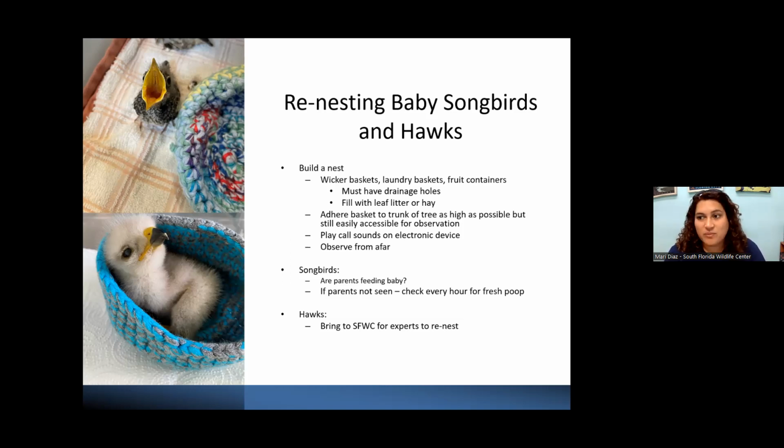At this time of year, it rains almost every single day. So if there is going to be rain that comes down and gets into this basket, it needs to be able to drain. If not, the baby will definitely be in trouble. The best thing to do is to adhere the basket. I've had people use bungee cords. I myself will just hang it with a nail. We've had some really creative individuals who have used all sorts of twine and just whatever you can do to fix that basket to the tree so that it is stable enough and you can watch the activity for the day. That'll work really well.